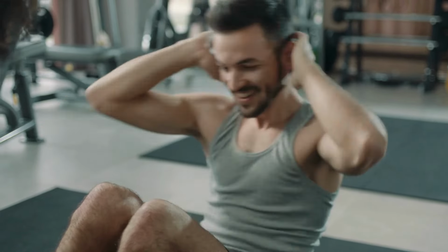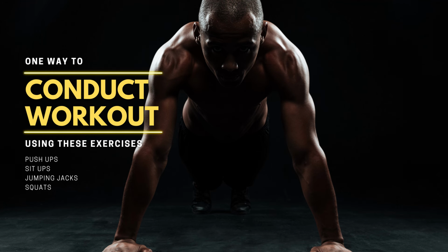I could give you numerous different workout routines to do these exercises, but the most important part of exercising in general is to not cheat yourself. What that means is give your best effort, don't stop early, push out that extra repetition, and have good form. Here is one way that you could use these exercises and conduct a workout.